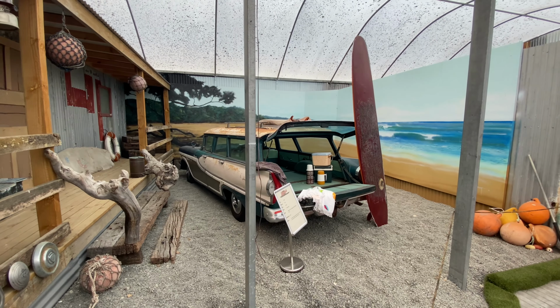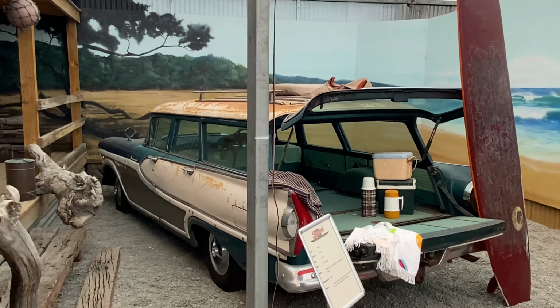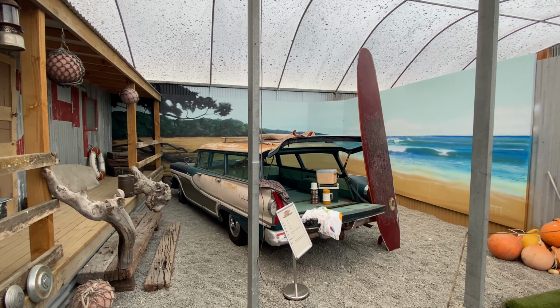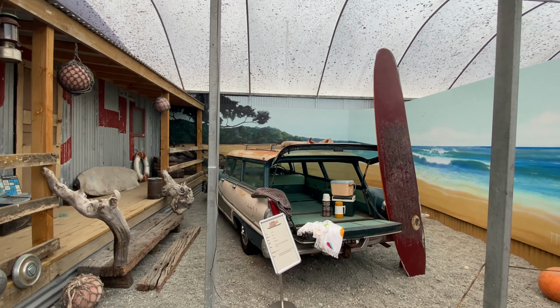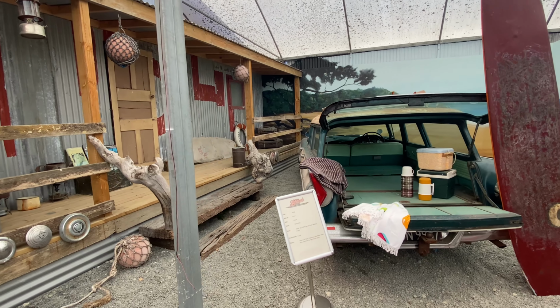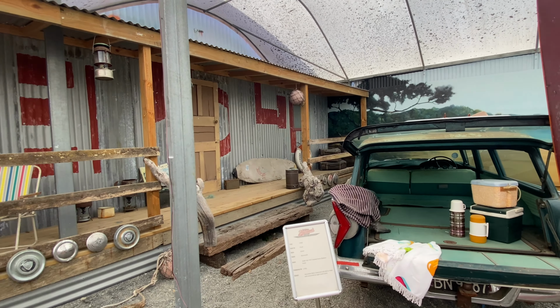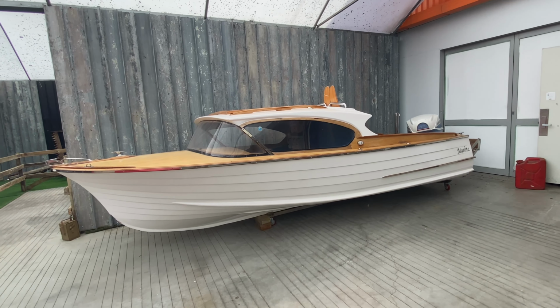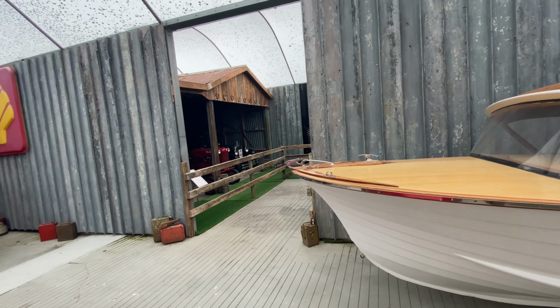Moving to a beach scene. Nice bit of patina on that one. I do love surface rust, don't know why. Longboard on it. What's that? Another Edsel. I have to educate myself on American cars. Never really seen many before I came here. We'd seen them, but not so much in museums.